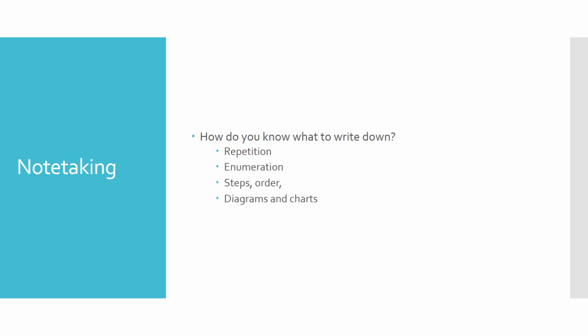How will we know what to write down while we're taking notes? Oftentimes, a good indicator that something is going to be important in class is if it's repeated. Repetition should cue you that this information is going to be important or potentially on an exam. Enumeration is always a good clue. So if an instructor says first, second, third, that should cue you in that the information could potentially be tested, that it's part of a process or procedure that's important. So really key in on those enumerations.